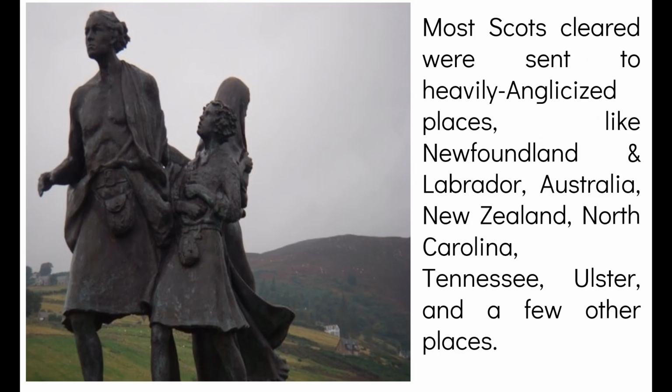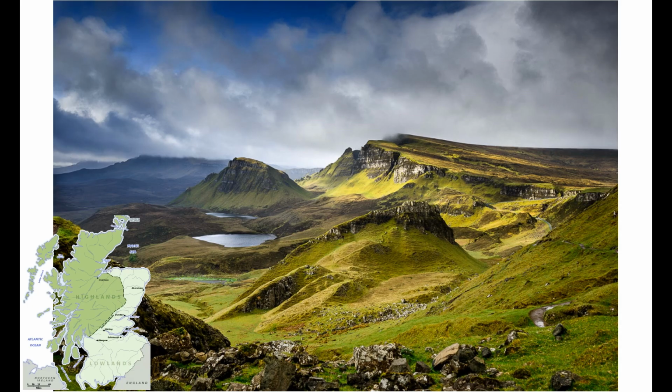were ethnically cleansed in the Highland Clearances in the 1700s and sent to the Appalachians, Australia, New Zealand, and eastern Canada. Speaking of the Highlands, most of Scotland is incredibly rugged and covered in highlands, creating some of the most well-known scenery of Scotland and inspiring thousands of artists, poets, kings, and conquerors.